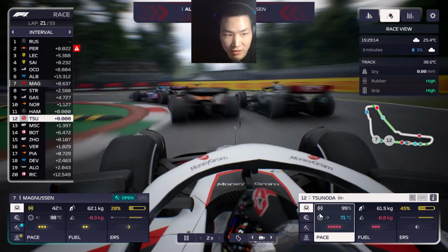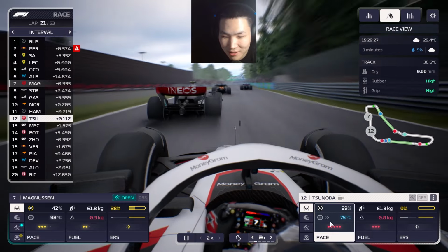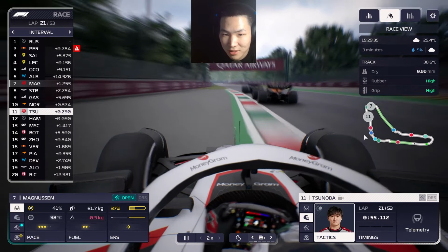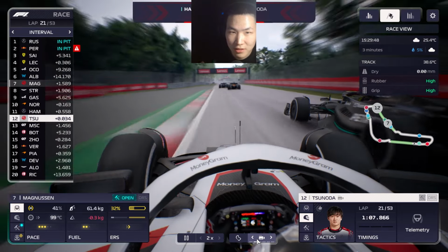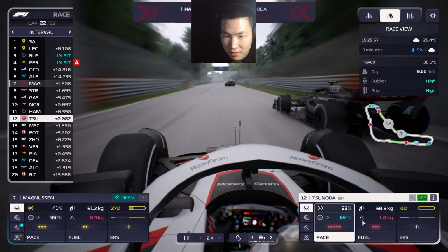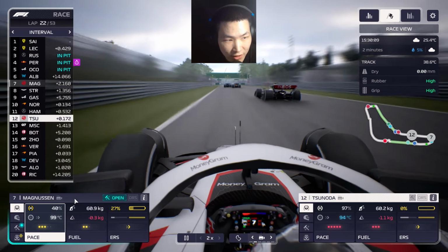Oh my God. What in the world? Hamilton just went straight through the car. You're kidding. You see, something's wrong with this. We have a problem. There's a glitch of some sorts here. Yo, he got pushed wide there, man. Penalty for Hamilton. Come on. Yuki is in a fight. Yuki is in the fight for sure.